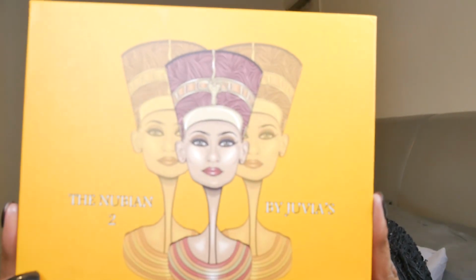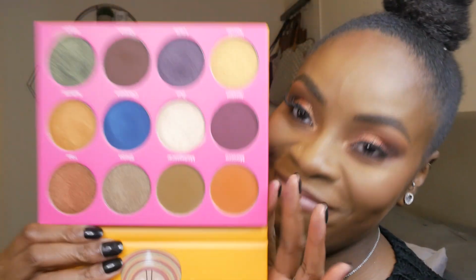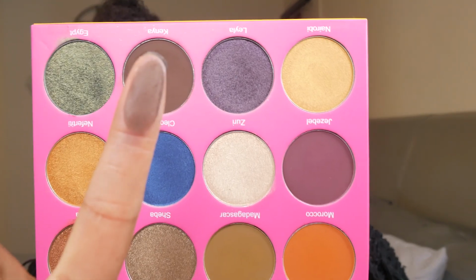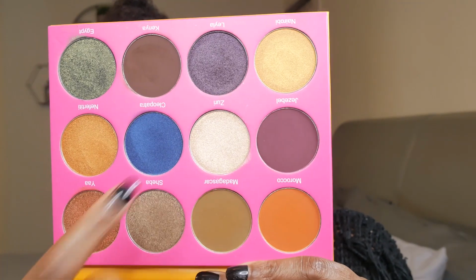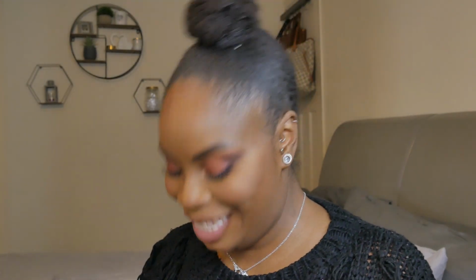Next we have the Nubian Two. And inside, this is a chocolat. Look at this color right here. Oh my God, look. What? And this one. Look. And then this deep blue. Oh, come on. This palette is a bit of me, quite frankly. It's a bit of me.